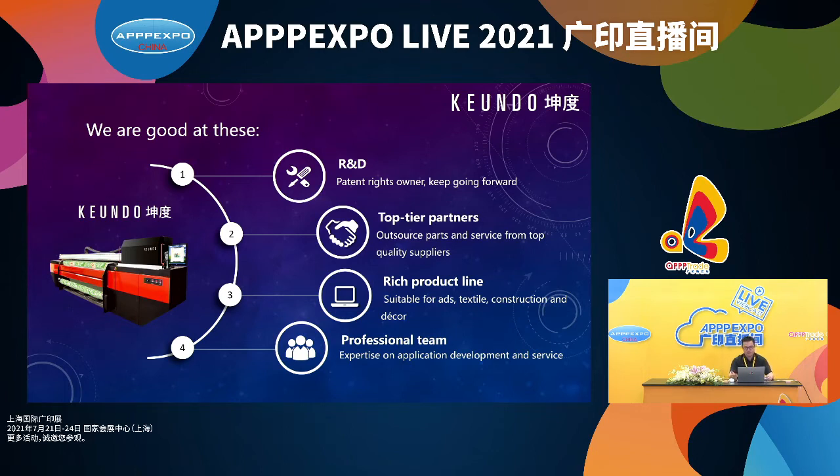We're good at many areas like R&D. We have top-tier partners. We have a rich product line from basic to high-end. And we have a very professional team on application development and service.